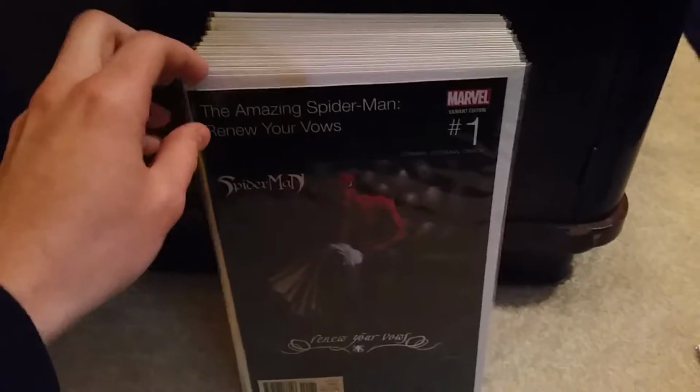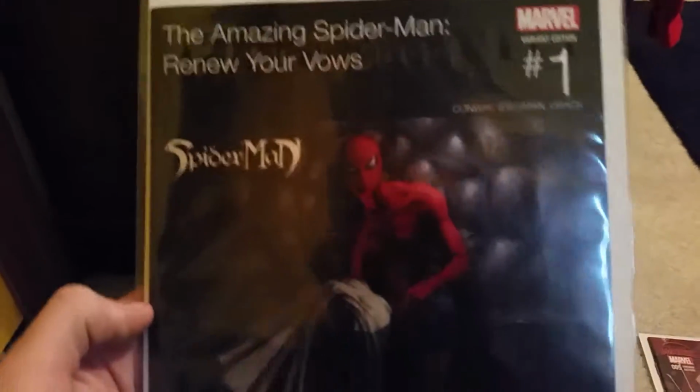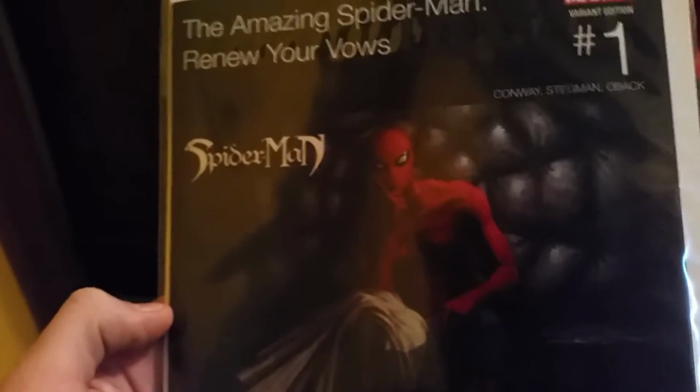And also, now this is from the Renew Your Vows new series. This is the hip hop variant. It's kind of hard to see with the glare in the background, but I really liked the costume, how it's drawn and colored for Spider-Man on this. I don't know, it just really pulled me in.